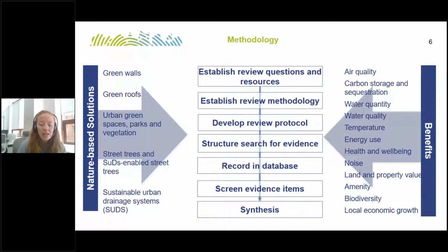Once we'd undertaken this structured search for evidence, and recorded the evidence items that we came across systematically in the database, we then undertook a screening process. The purpose of screening these evidence items was to make sure that they were the most relevant evidence in that database. We didn't always exclude information, but we prioritized information from 2000 or after, to make sure we got relatively up-to-date information. We also prioritized urban information where possible, evidence written in English, and quantitative evidence over qualitative. Although you will find qualitative evidence in the database, it is much more weighted towards the quantitative evidence.